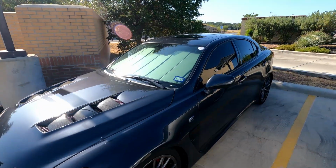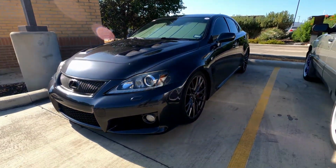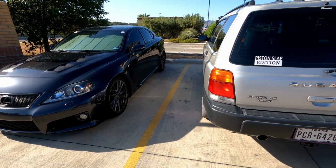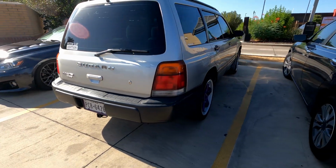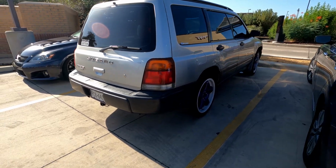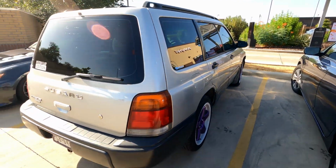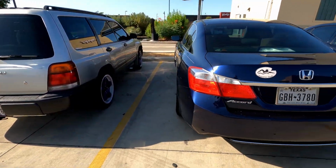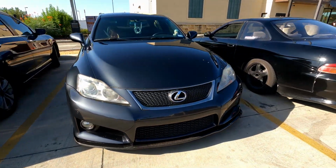All right, so I kind of messed up the audio. Anyhow, let's start. So I'm voicing this over, just the intro part of the meet. We got Miguel's ISF. He's the one who's hosting the event, got everybody together for this Saturday. And this is our buddy's Subaru. He's got a bunch of Subarus. He brought out the Forester. He's not taking it on the drive, but he's rolling with Miguel today.